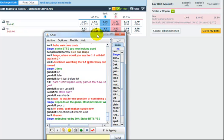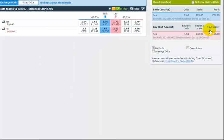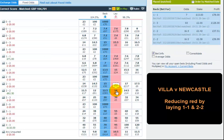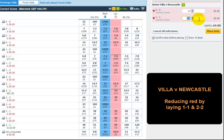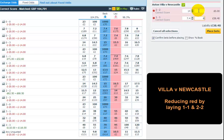Now we have two trades that are seriously underway. Villa against Newcastle, there's a correct score trade going on there, and the Stoke against Wigan, where we traded the both teams to score yes market. Both of those, at the moment at least, are playing into our favour.